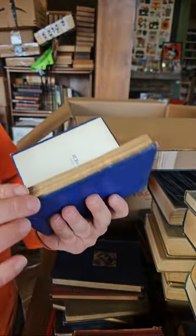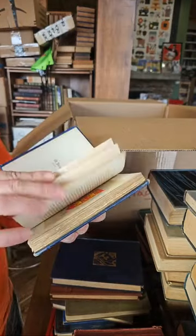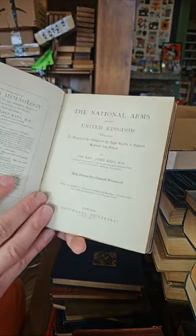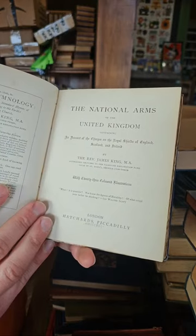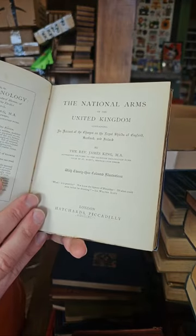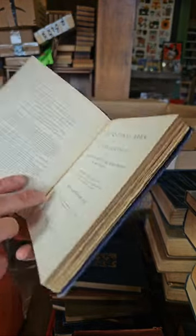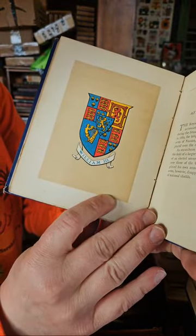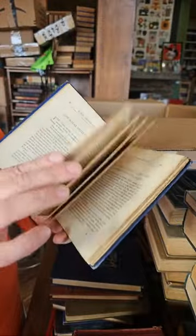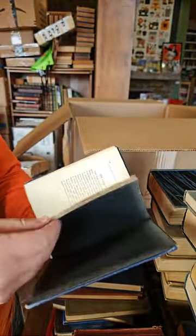Again, pretty bindings, but some of these are kind of rough. That one looks like it has some loose pages. The National Arms of the United Kingdom, containing an account of the charges of the Royal Shields of England, Scotland, and Ireland by Reverend James King. Let's see, dated 1891. Getting a nice book on heraldry for England, Scotland, and Ireland.